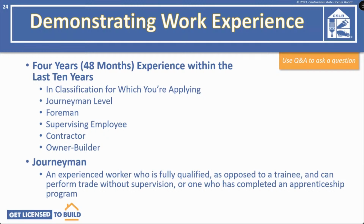Remember, the license qualifier needs 4 years or 48 months of experience within the past 10 years in the classification for which you're applying. The experience must be no less than a journeyman level or as a foreman, supervising employee, contractor, or owner builder. A journeyman is defined as an experienced worker who is fully qualified as opposed to a trainee and can perform trade without supervision, or one who has completed an apprenticeship program.